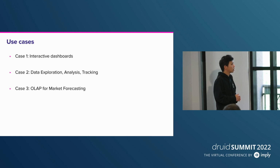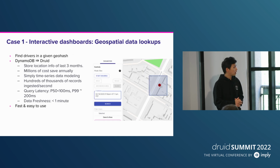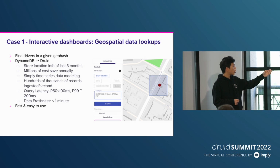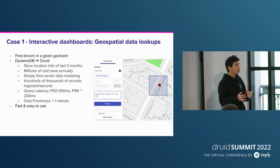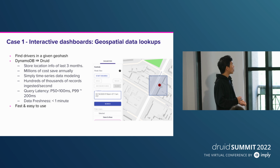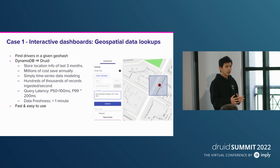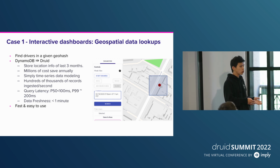Next, I'm going to talk about three typical use cases that we use Druid for. One is that at Lyft, we use Druid to build interactive dashboards. Here is an example where we used it for geospatial data lookups. At Lyft, operators had a requirement to find specific drivers within a given geohash. Previously, they used DynamoDB to store the location information of the last 3 months of data, and they found it was pretty expensive, so we helped them migrate to Druid, which saves millions of dollars annually.